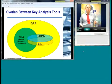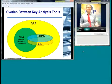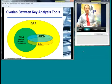What I want to share with you is there's a lot of overlap in these analytical techniques. When you're doing a hazard analysis of some sort using a HAZOP, what-if, fault tree analysis, whatever you're using, that dovetails with this layer of protection analysis. It dovetails with the SIL assessment. It even is part of an overall framework of quantitative risk assessment. You're not just using isolated techniques. These all work together. And if you do it right, they can work together very efficiently.